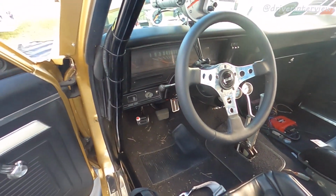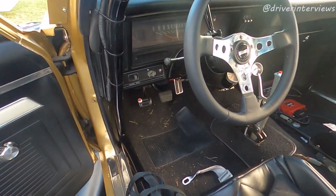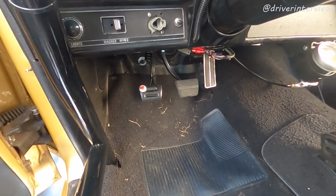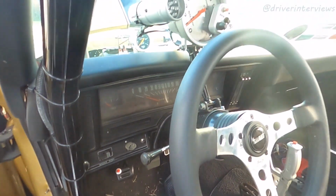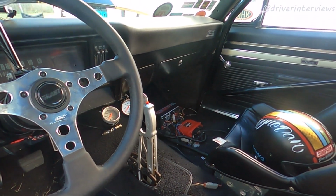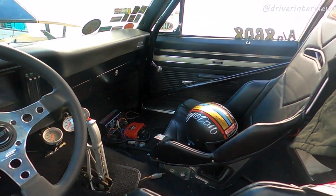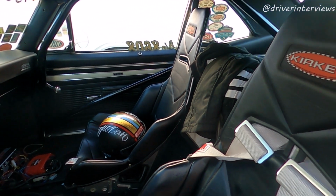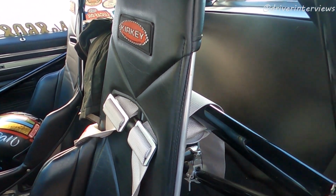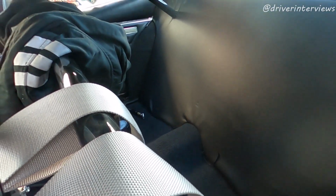And then what kind of clutch? I've got a Black Magic clutch. Black Magic, okay. And you got the 2-step button right there on the clutch pedal. Yep, which kind of works for me. What kind of RPM are you turning with the car? Around 8,000, depending on the weather, but it can be up to 8,000 RPM. And what are you leaving at? Leaving this weekend roughly between 54 and 56.